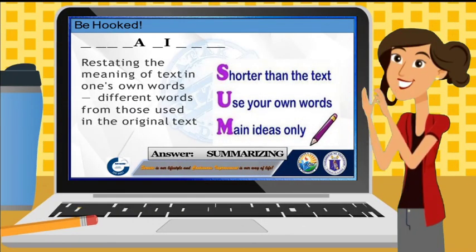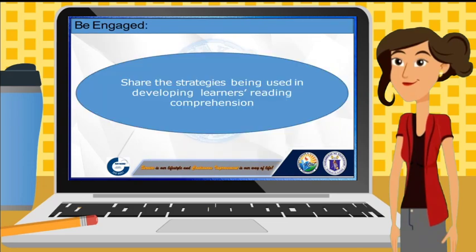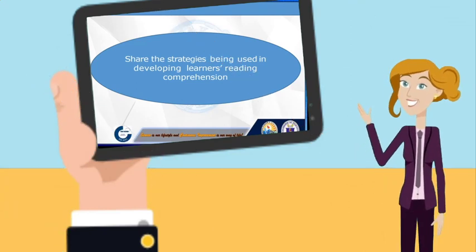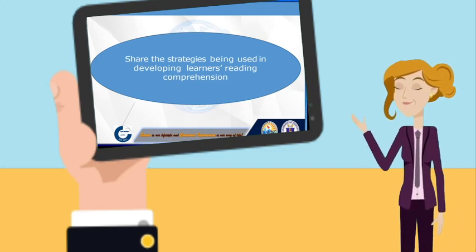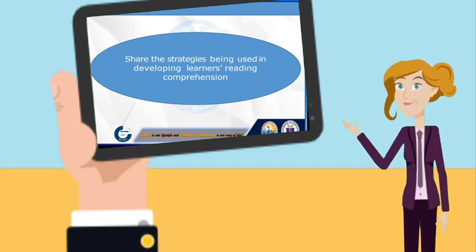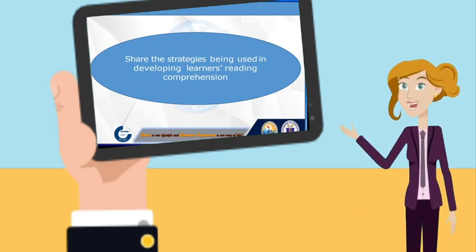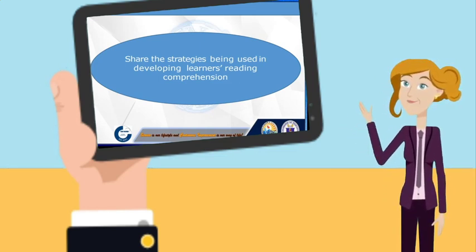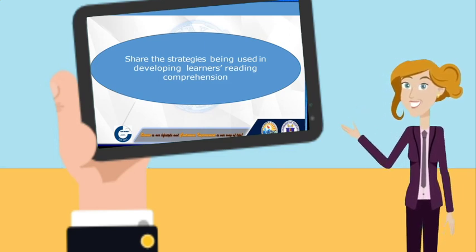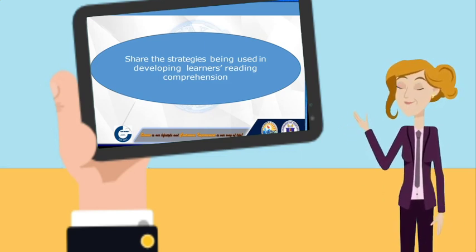It seems that everybody is hooked. This time, you will be engaged. How? By simply sharing the strategies being used in developing learners' reading comprehension. You may write it on a short bond paper, then submit it in the class. Yes, in any format that you desire. Kindly include also numbers 1 to 3 questions in this slide.